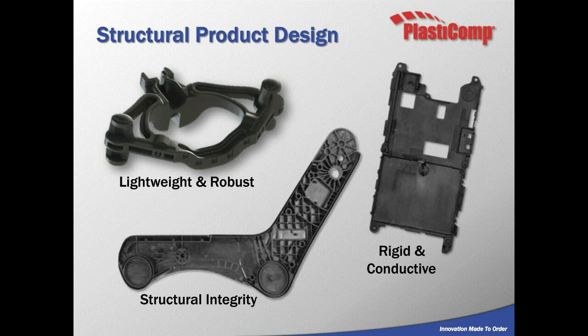I also like this component because you can see all the geometric intricacies. You're able to put ribs and structural geometries in places that maybe you wouldn't be able to do with a layup process, or machining would be too costly to do so. So here we can get strength where we need it and not where we don't. So we can save money in that strategy as well.